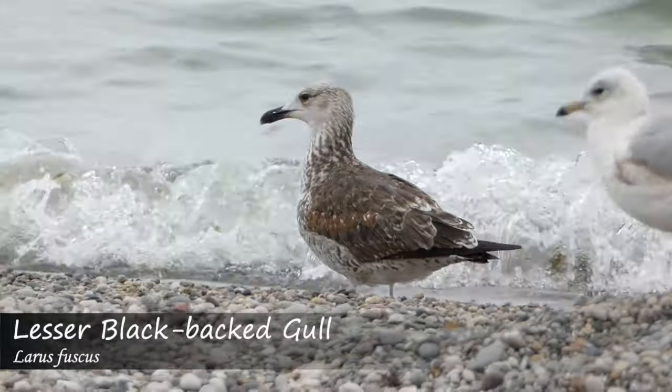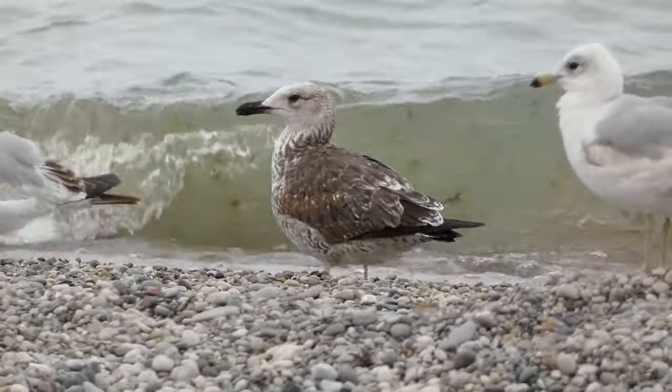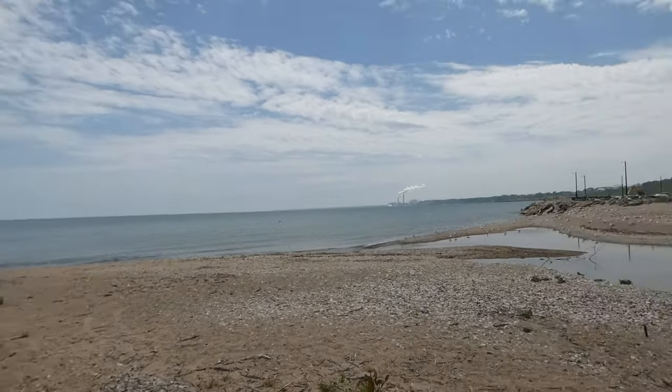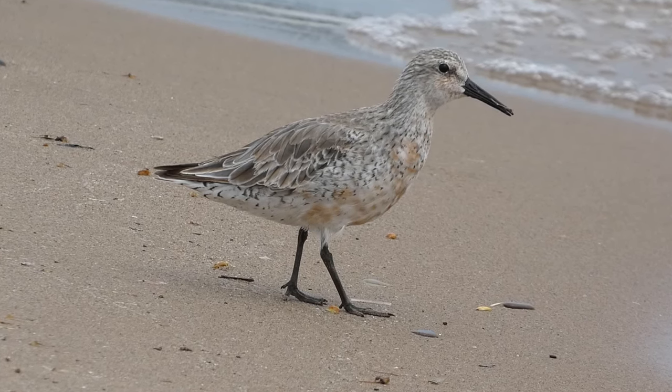I searched the rest of the beach, but was unable to find one of the laughing gulls that was earlier reported there. While at Grant Park, word came in that another state rarity had been found about 30 minutes south in the city of Racine, a red knot.